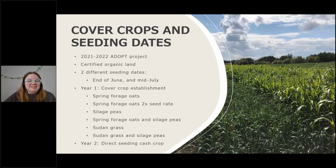Final one I want to touch on for today is a cover crop seeding demonstration we completed a couple of years ago. So this one, we were fortunate to be able to conduct it on certified organic land near us in Prince Albert, and we seeded at 2 different dates. So looking at an end of June and a mid-July seeding date.